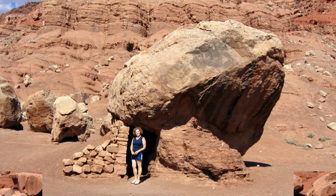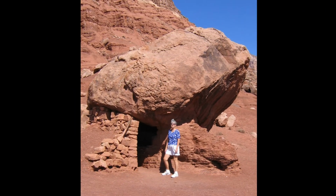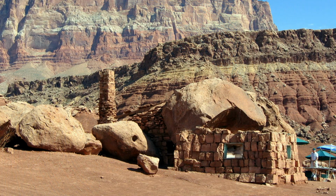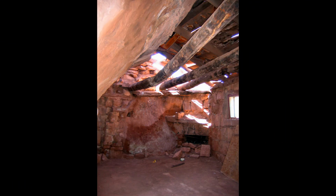There were a couple of rock structures tucked under an overhanging boulder, which provided the roof. Inside, it looked like it was someone's sleeping quarters. There was a house that was built around a large boulder. There were some beams that had once formed a ceiling over part of the structure. Outside, a chimney and a collapsing roof.